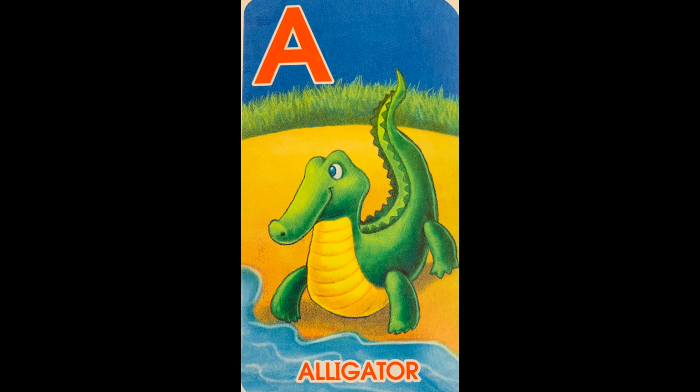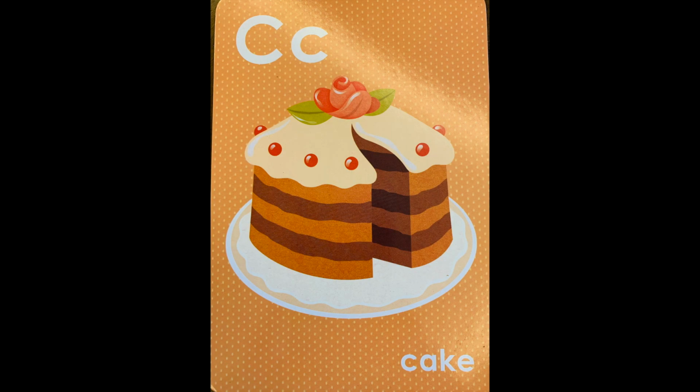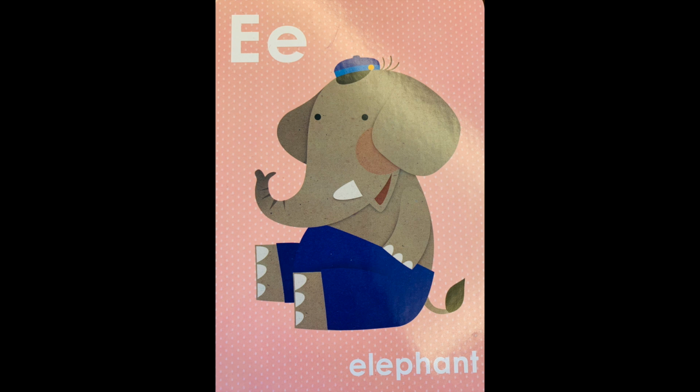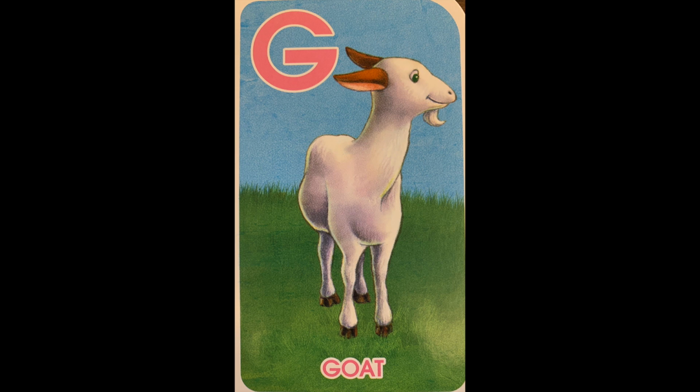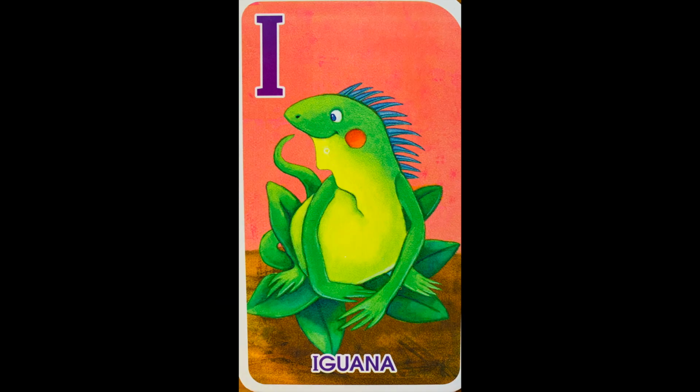A is for alligator. Alligator. B is for bear. Bear. C is for cake. Cake. D is for duck. Duck. E is for elephant. Elephant. F is for frog. Frog. G is for goat. Goat. H is for house. House. I is for iguana.